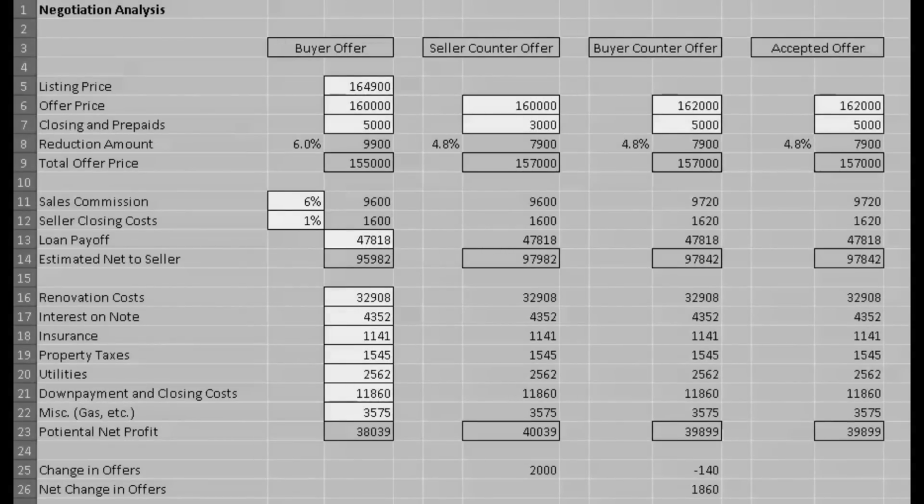Alright, well the next sheet in my workbook is for negotiations. And this is when someone submits an offer to me. I can do an analysis of it quickly and counter offers, counters, accepted, this, that, and the other. Now, like I'd said, we shot for the moon on listing this property. We priced it high to let them set the market.